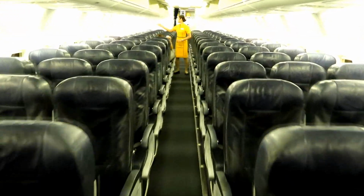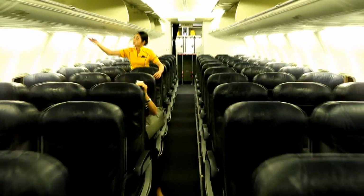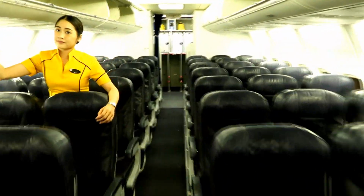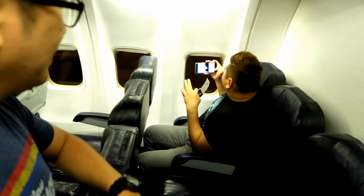Most of Nok Air's fleet are Boeing 737s, with cabins seemingly narrower compared to the A320 aircraft I often fly on. But I really don't mind as it's just gonna be a quick flight and I'm simply amused by the crew's cheerfulness towards their passengers.